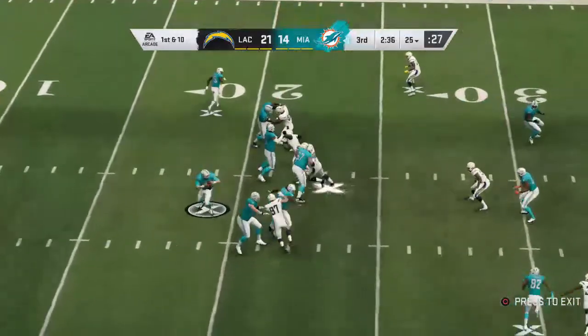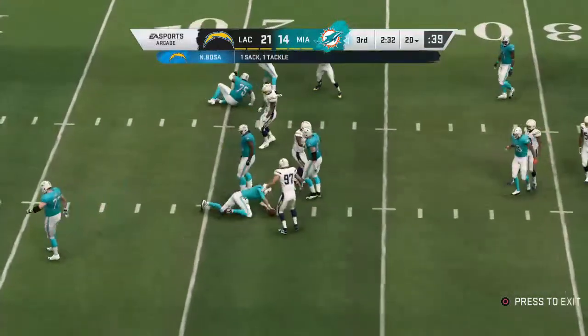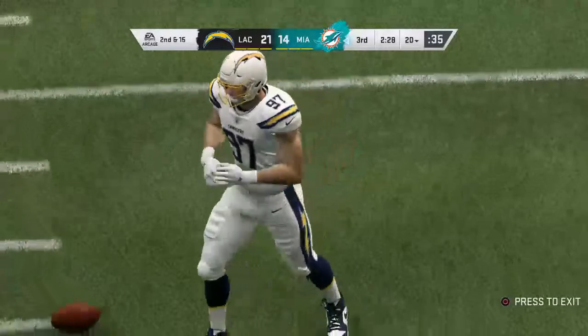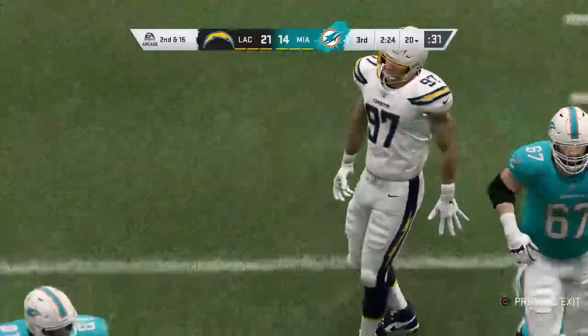They'll come out throwing here to start the drive. Nowhere to escape, and he goes down. Nick Bosa in there to get him. It's a loss of 5. That's their first time getting to the quarterback, sack number 1.